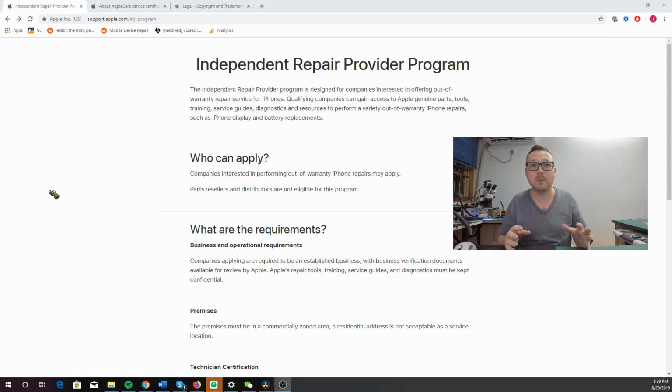Let's see, who can apply? Companies interested in performing out-of-warranty iPhone repairs may apply. Parts resellers and distributors are not eligible for this program. That means that if you're a parts distributor, there's nothing we can do for you right now. I'm sorry. This is only for repair shops. I'm sure that they just want to be the only stop. They don't want any middleman messing with anything. They don't want any middleman changing things up in the middle. They want to be the middleman themselves.